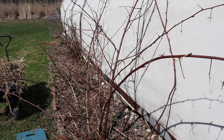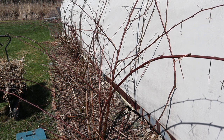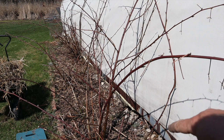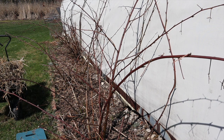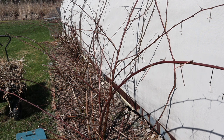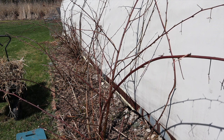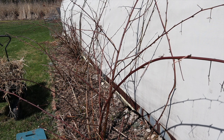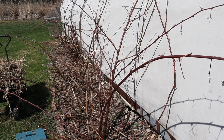The blackberries are next. They don't need much work. Luckily the rabbits living in the hole right under here trimmed most of them back for me. I'm just going to trim back any of the dead canes. You can tell which ones they are because they're a light brown color instead of this nice red. And then there's just a few weeds. This shouldn't take me long at all, I hope.